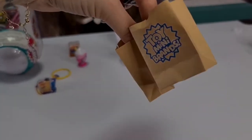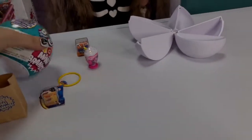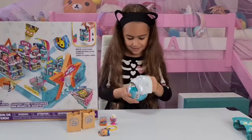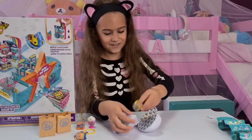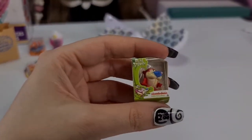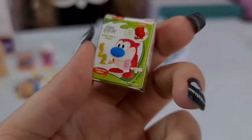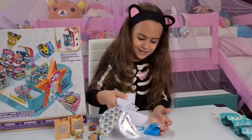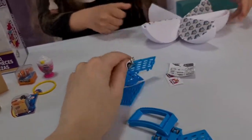So here are the toy mini brands shopping bags, and we can put the surprises inside. But let's see, what do we have in the second ball? Yes. We have this already. Yeah, we have this one. Is Ren and Stimpy? Bubble Booty Stimpy. I actually want a Ren. We don't have that one. Second one, we have it. A shopping cart. Yeah. Okay, it's going to be awesome for our store.